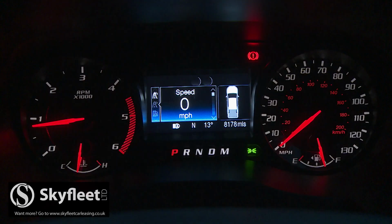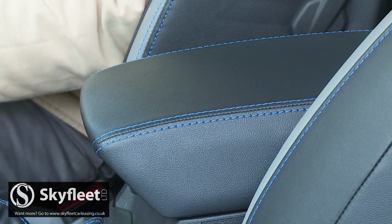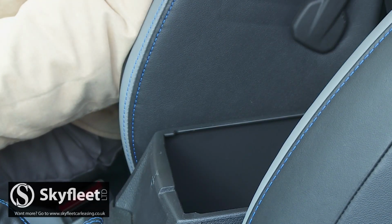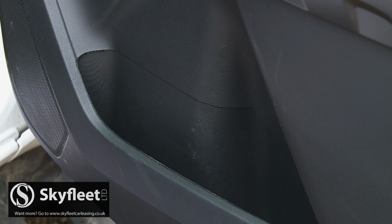Plus, there's Apple CarPlay and Android Auto smartphone mirroring, and of course navigation can be included. The instrument binnacle display features a central screen with selectable informational sections, and there's plenty of storage space, including a deep 8.5-litre centre console box between the seats and door bins that can hold 1.5-litre bottles.